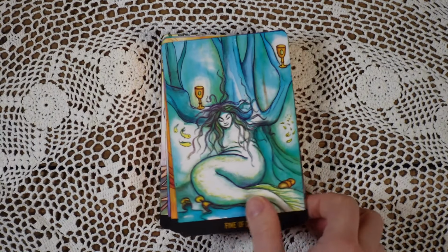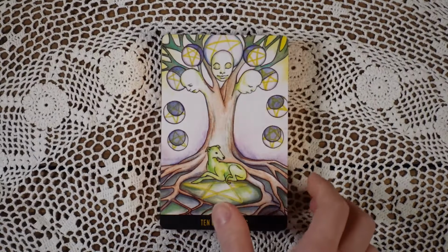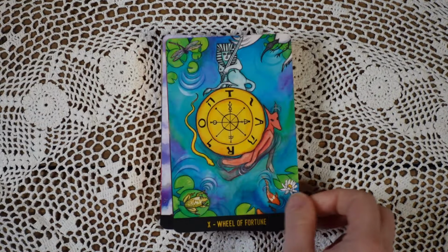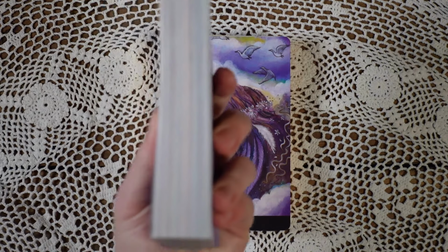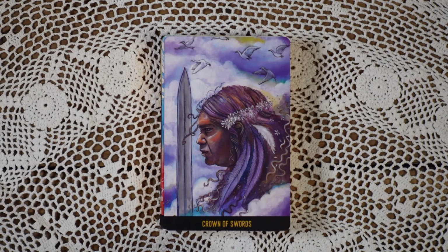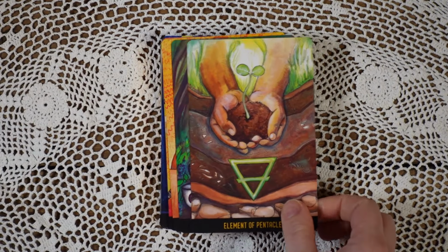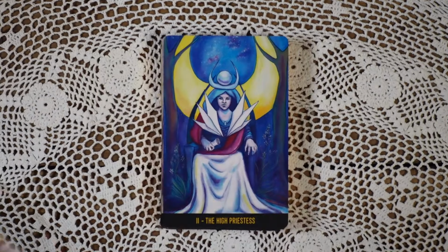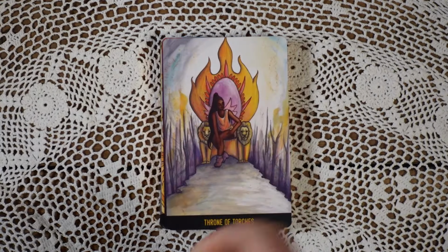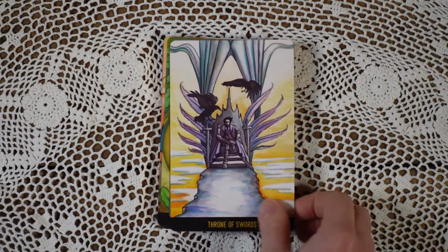The artwork, as I said, is gorgeous. I think this is going to be really especially fun in the summer with all these bright colors. And the guidebook, look how thick this is. That's wild. It's a huge guidebook because we get a main meaning from Ethany, we get an artwork exploration from the artist, and then there's a song to go with each card. It's really cool, and there's a lot to dig into.